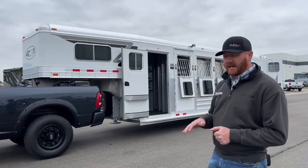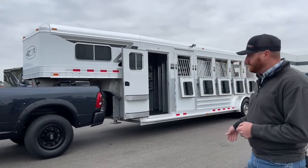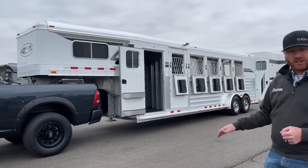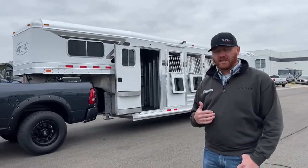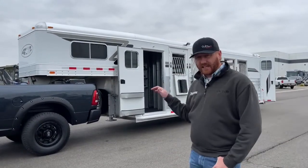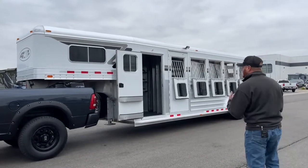I'm going to give you some specs on it really quick here. 25 foot on the floor. It is 7 foot wide. This is 7'6" tall. So if you are looking for an oversized trailer as far as height goes, you need that extra height for some warm bloods, or you just have some taller horses that need it, this is 7'6", so it does have that added height to it. Let's take a look at it.